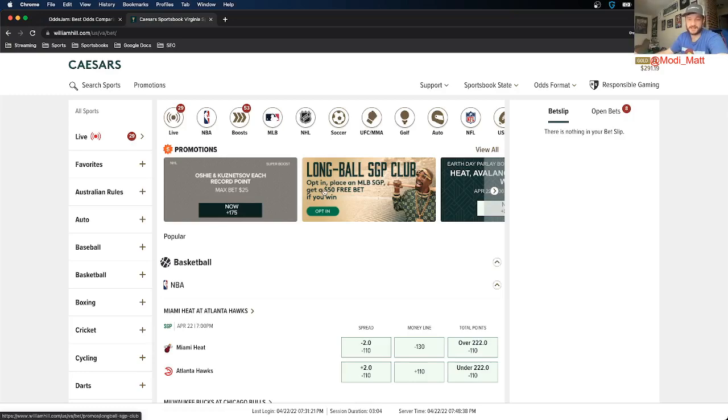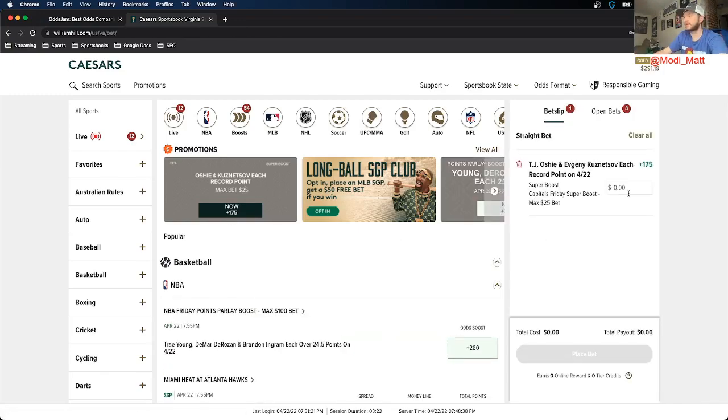So the first thing I look at when I'm betting on Caesars Sportsbook is the super boost. So we see right here, Oshie, Kuznetsov, each to record a point, boosted to plus 175. It doesn't say what it was boosted from, but that's okay. We know what it was boosted to. Looks like it's a Capitals boost.